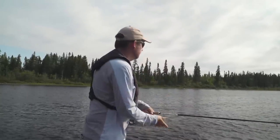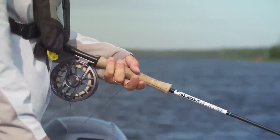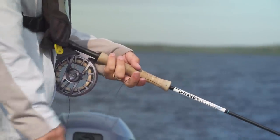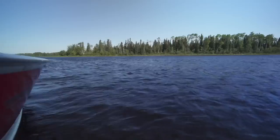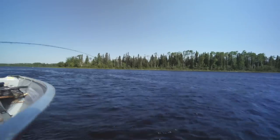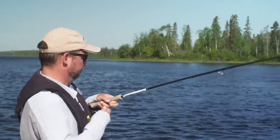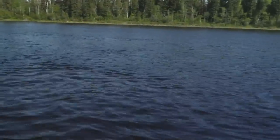All right, so cast it out, let it sink on a full sinking line and a slow retrieve back. We're in about 12 feet of water, 14 feet of water. Fish. All right, got one. All right, first walleye of the day. Oh, it's a good one too. Nice. Sweet.